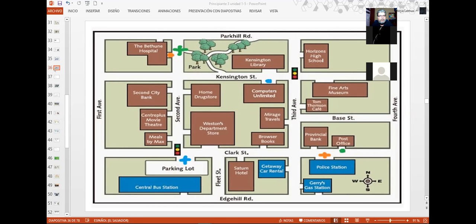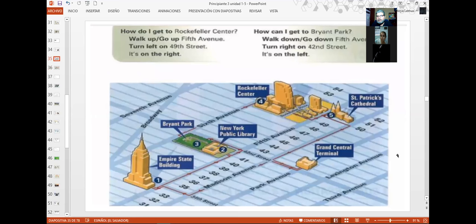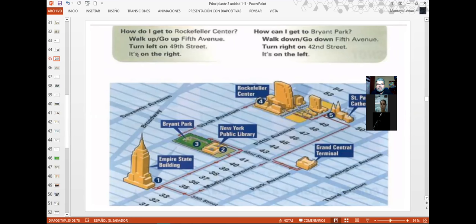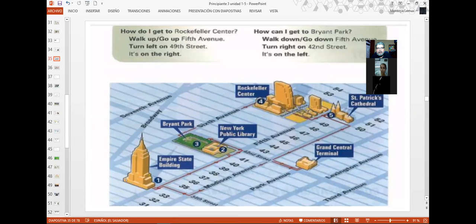Okay, last night we studied how to give and get directions. Directions is instructions. And we have two forms to ask for directions. One is, how do I get to, for example, how do I get to Rockefeller Center? And how can I get to Bryant Park?